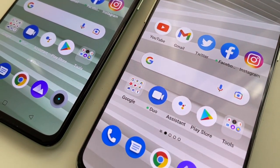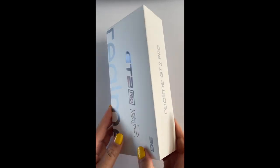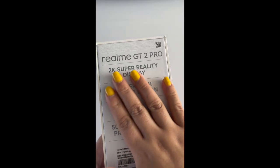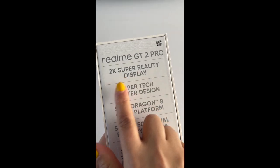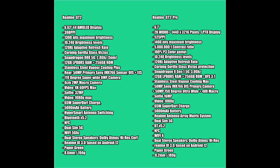If you want to see what's in the box, then be sure to check out my unboxing of the Realme GT2 and the GT2 Pro on my YouTube Shorts, IG Reels and Stories. I may be sharing a more detailed review and other comparison videos on both these phones soon, so do stick around. And now guys, check out the specs for both the Realme GT2 and the Realme GT2 Pro on the screen in front of you.